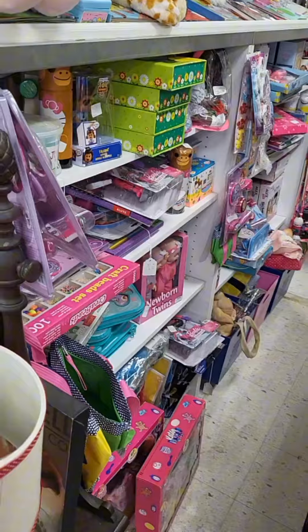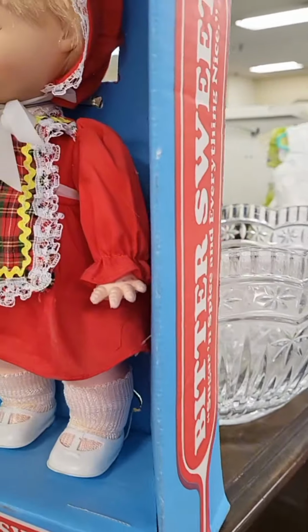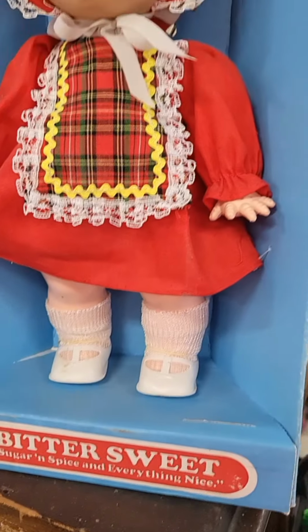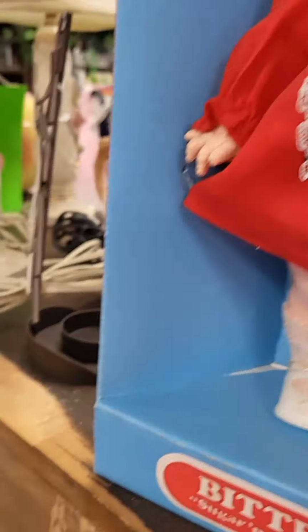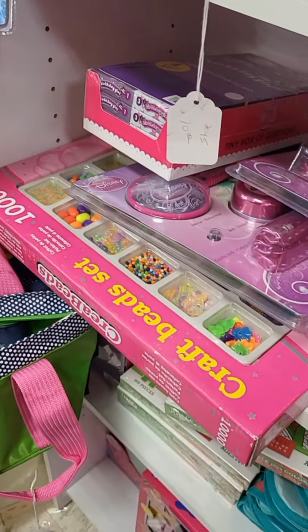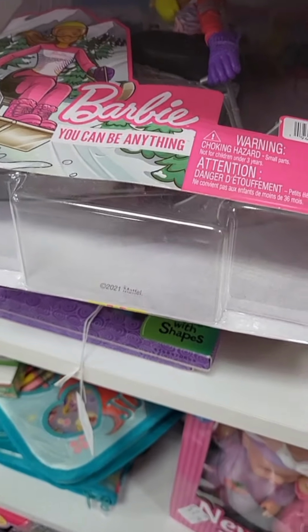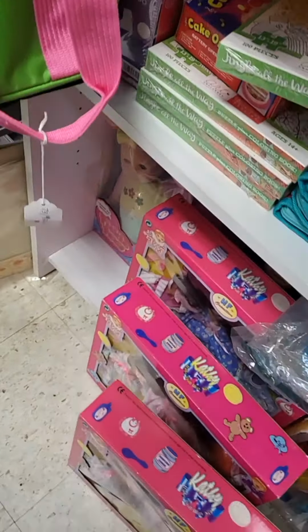Well, here's another interesting little cubby. Let's start here. What is this called? $20. It is a bittersweet sugar and spices everything nice doll. Oh, she got a little pouty lip. Look at all this stuff. Here, let me position myself here. So you can see there's like bead crafting kits. Barbie can be anything. It's a little cramped in here. What are these?